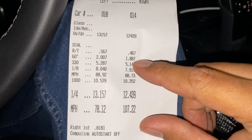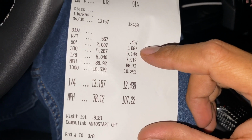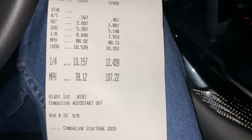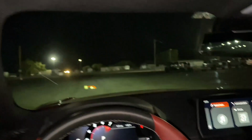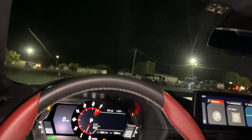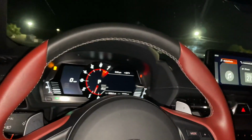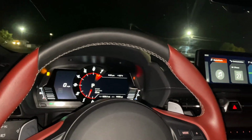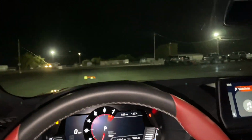60 foot was a 1.8. Wonder if I could get that down. That definitely needs to get improved, but other than that, it honestly felt really good. I don't know how much faster I could actually get it, because again, I'm really not doing anything. It's just automatic. Maybe I could try to perfect the launch a little bit more, but I'll have to try it again. Either way, this car is really fun. Drove it all the way here, over 4 hours, and I'm just enjoying it, man. It's just a tune, and trying to get some good baselines to see what it does in the future after I actually start modding it.